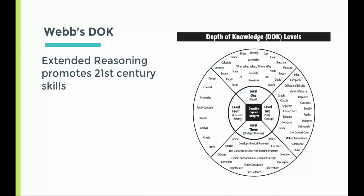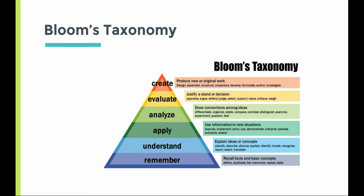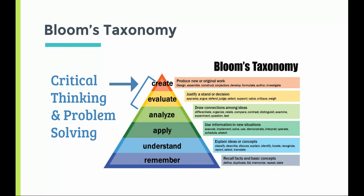With the introduction of Common Core, much of our district PD has focused on rigor and used Webb's Depth of Knowledge as a reference tool. Many tasks at the extended reasoning level of DOK align with 21st century skills such as create, design, synthesize, connect, and apply. Those same tasks can also be aligned to the upper levels of Bloom's taxonomy. Designed as a pyramid with remember at the base, the upper levels of create, evaluate, and analyze promote those same critical thinking and problem-solving skills.